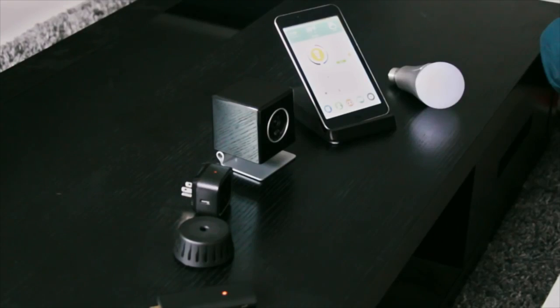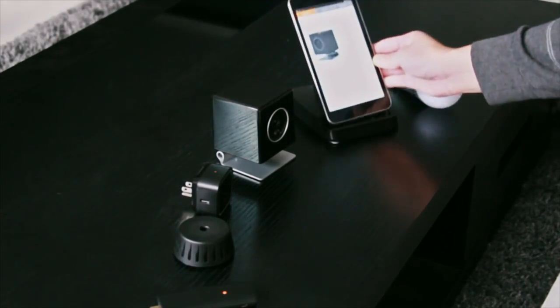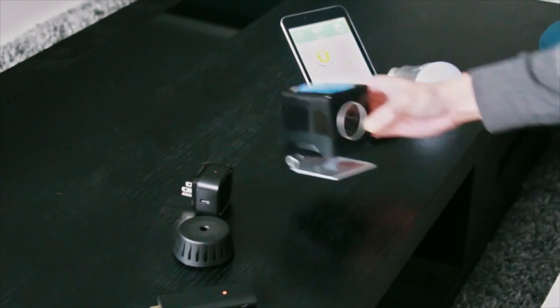Introducing Umi, the smart home system for everyone. It's simple, it's fun, and there's nothing else like it, guaranteed. This little cube makes your home a lot smarter and your life much easier right out of the box.